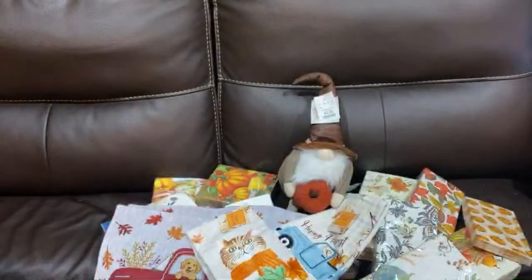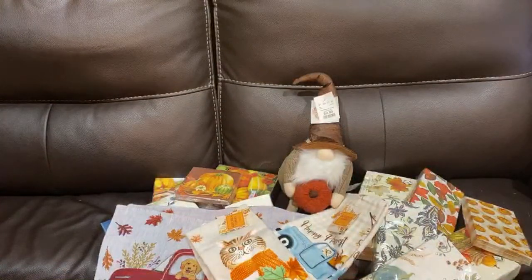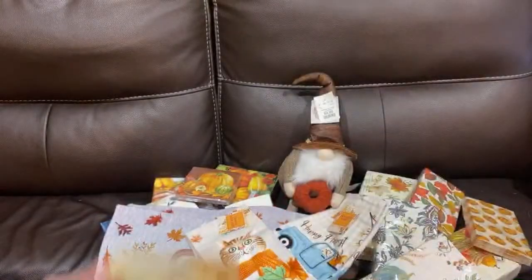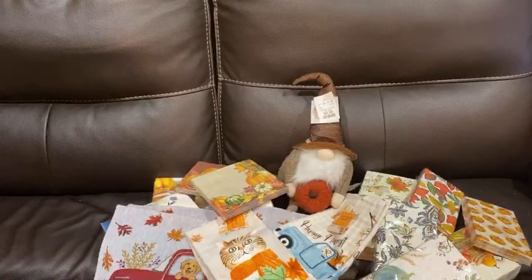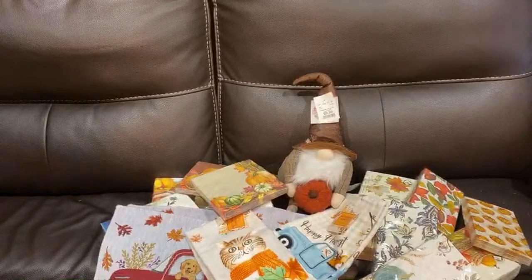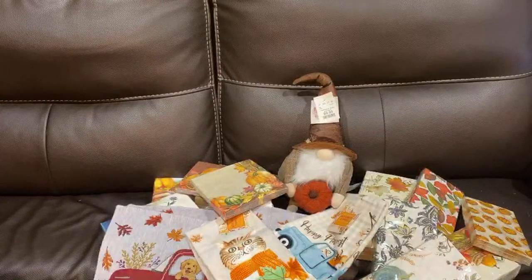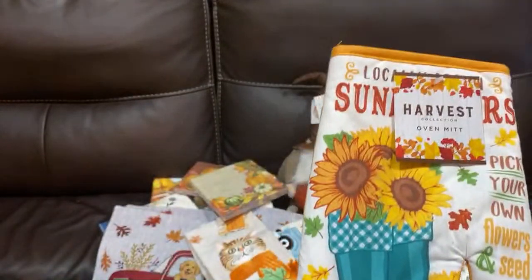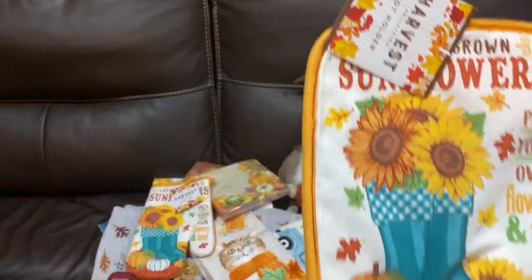Look how nice those are. Those are really cute. This is another design that'll look great on one of those glass vases. Like I always say, there's so many people that pick the right design. They have the perfect napkin all the time. Well, I'm getting better at that. How cute are these? This is an oven mitt with sunflowers and the matching pot holder.